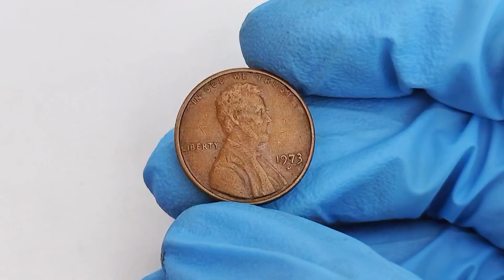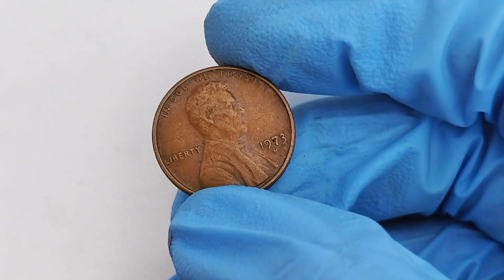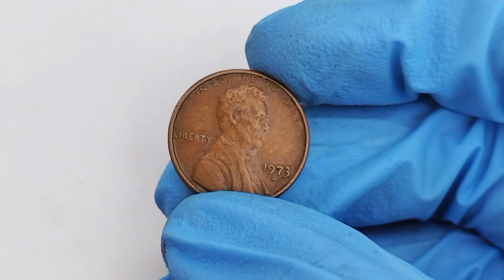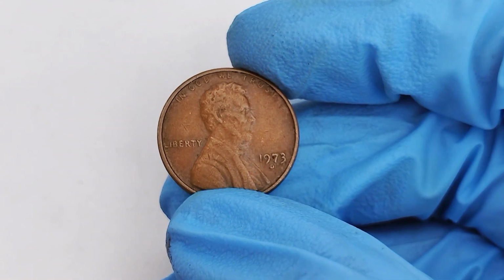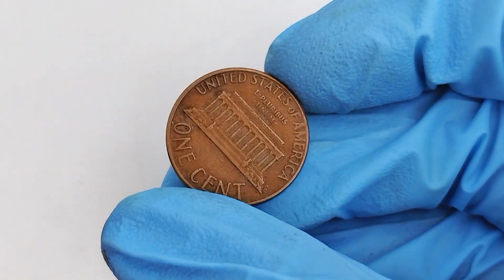Open the drawer where you've been tossing coins for years. Take out every 1973 penny you can find. Because somewhere in this country, sitting unnoticed, there could be another $1 million treasure waiting, and who knows, it might just be in your hands.